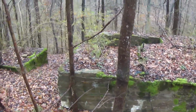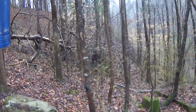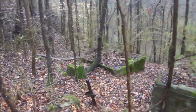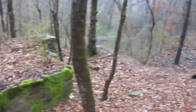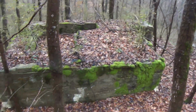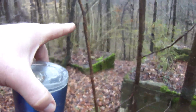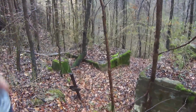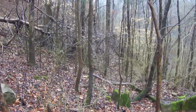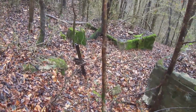The only thing I can think of is the mining camp used to be way on the other side of that ridge. These guys would walk to work. I mean, there's nowhere you can park your car, that's for sure. And anyway, probably came down the rail bed, and I'm sure there were stairs coming up here, but I've got some pictures of this, but that's pretty neat.